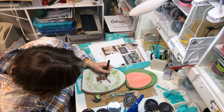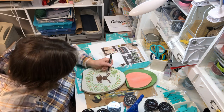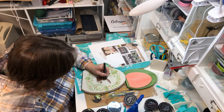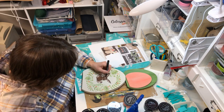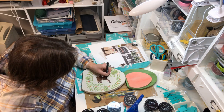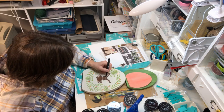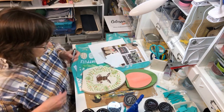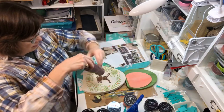So I'm just going to fill in his eyes. I'm going to make it look more like eyes. I think that helps. Yeah. Dry that too.